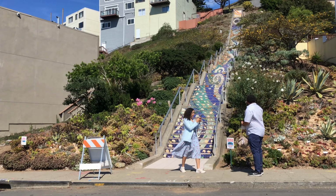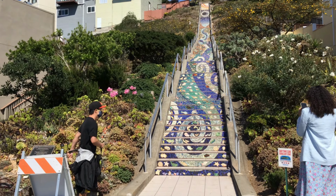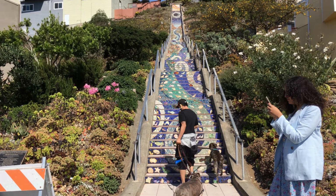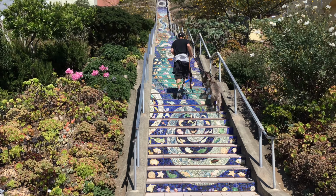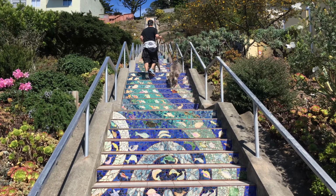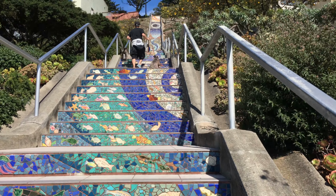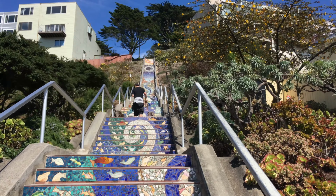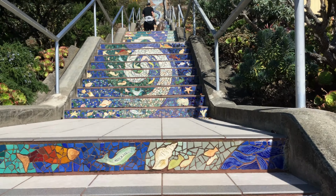Today's temperature is 75 degrees. It's August 13th. It's really windy out here. When you come out here, most of the time it's foggy. You get 1 or 2 days out of the month that may be decent.